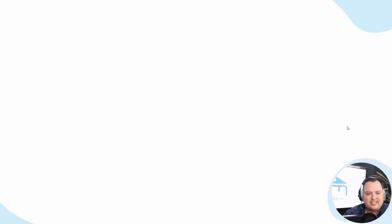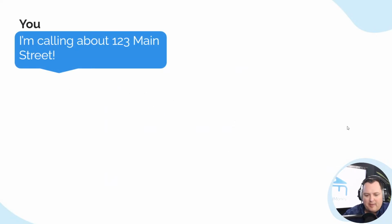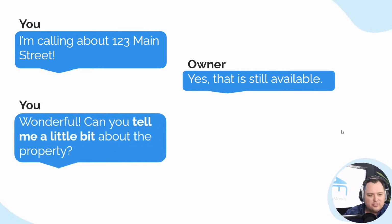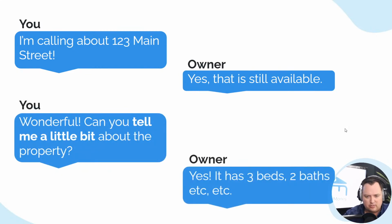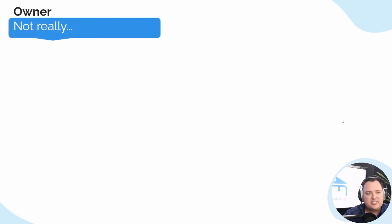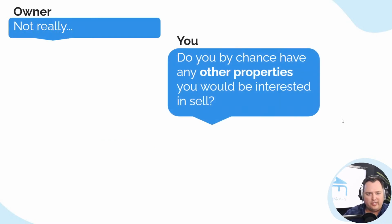Let's just talk about what to say here, right? So I'm calling about 123 Main Street. The owner says, yes, that's still available. And you say, wonderful. Can you tell me a little bit about the property? And the owner says, yes, it has 3 beds, 2 baths, and so on. Fantastic. So then we say, would you have any interest in selling the property rather than renting it? Owner's like, well, not really. Or if they say yes, then I say, wonderful, tell me about the property.